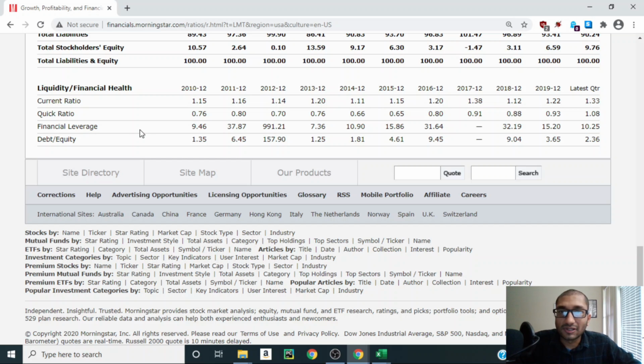Next, looking at the financial leverage, we can see that back in 2010, Lockheed's financial leverage was at 9.46, and that number grew to about 15.20 in 2019. For the latest quarter, its financial leverage was at 10.25.